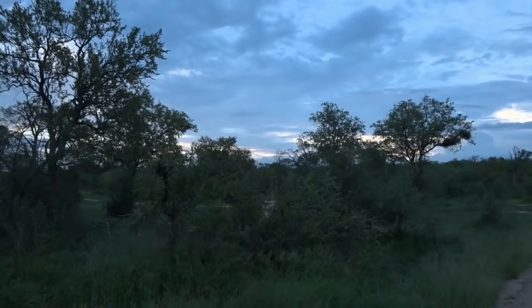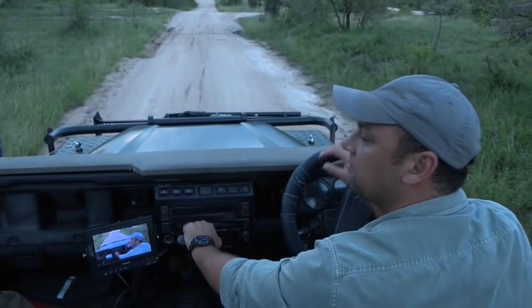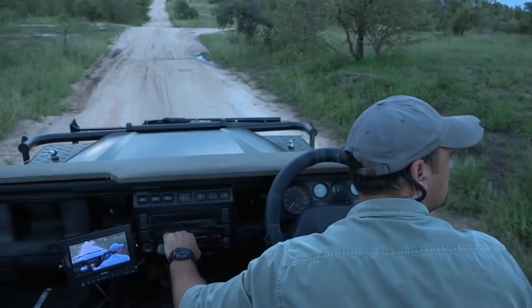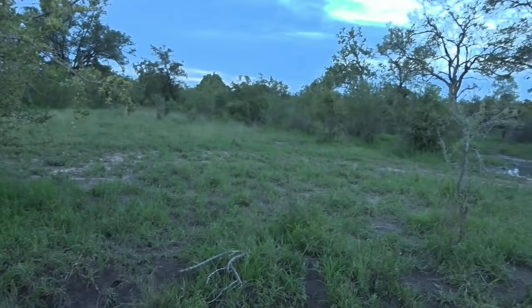Amazing sounds. All right, let's go up ahead. Just have a look and see what else we can find. Maybe a bullfrog somewhere, that would be great. So I thought I saw a bird fly into this tree. I just want to have a look here quickly. I always try and do a bit of it.